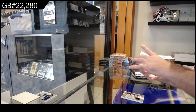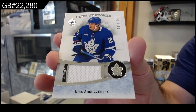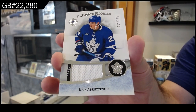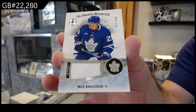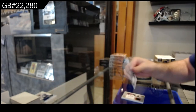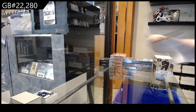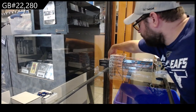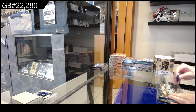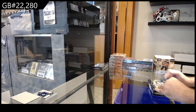And we've got a $7.99 Abruzzese. Abruzzese. Move these over here. There we go. Slowly but surely crushing this table.